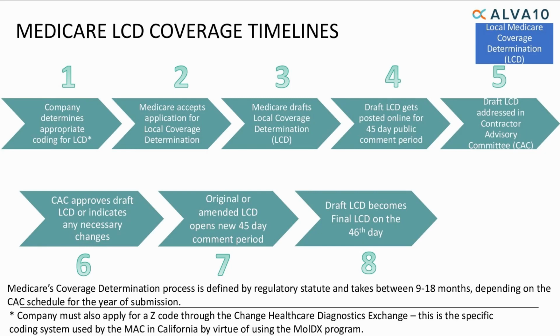And if the MAC is covering your LCD, this is what you can expect from an administrative perspective, and it'll take about 9 to 18 months, usually 18 months, but if everything goes perfectly, you might be able to do it in 9. You technically can. But there are some real rate limiting steps. For example, the CAC only meets a couple times a year. You have to get on the agenda, nuances like that.